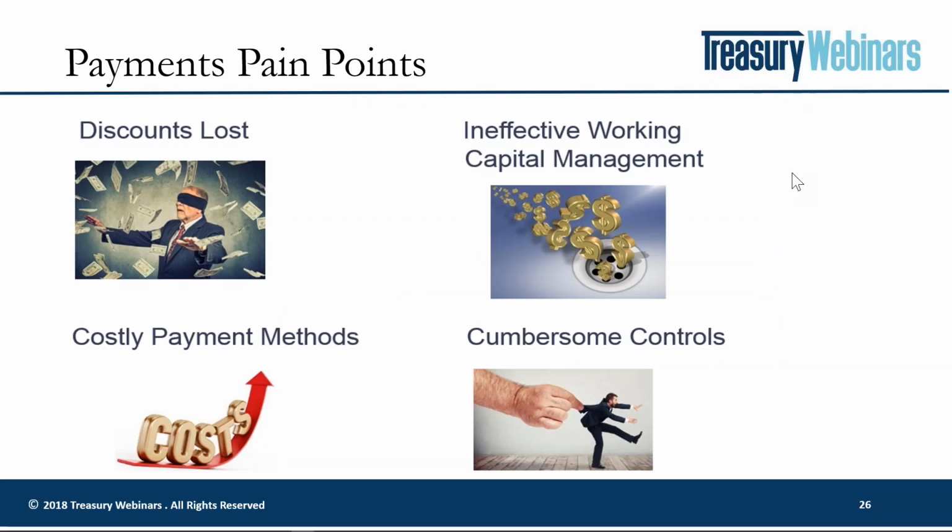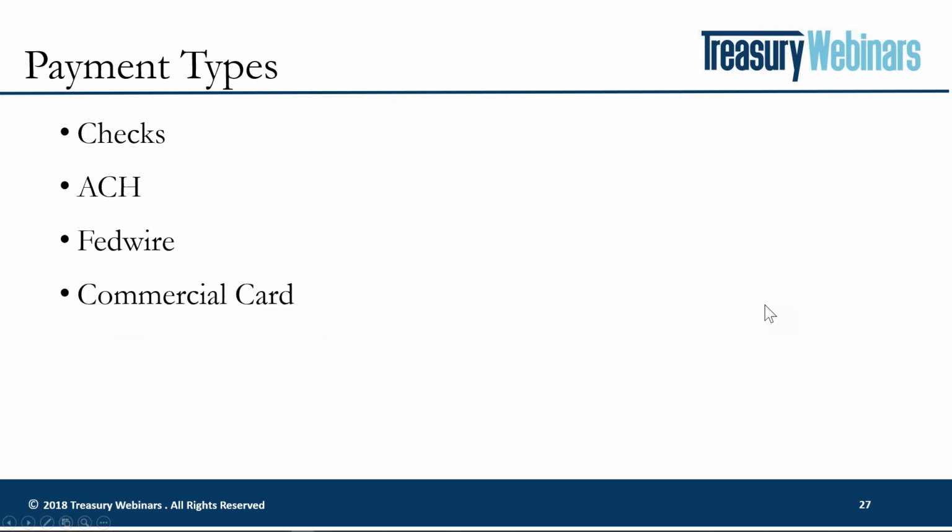So let's go ahead and take a look at those pain points. We've talked about a few of these. Again, just a great, interesting slide to print out. Get everyone involved in payments, AP, Treasury, whoever that might be. You don't have that visibility, right? Discounts lost, that's a payments pain point, so we can't take advantage of that discount. We talked about ineffective working capital management. We can be hamstrung if you don't have control over your payments, or you've always accepted checks. Those checks are costly. And then we can have manual, cumbersome controls, and workflows that are ineffective and manual. So those are just some of the common pain points that I often see.